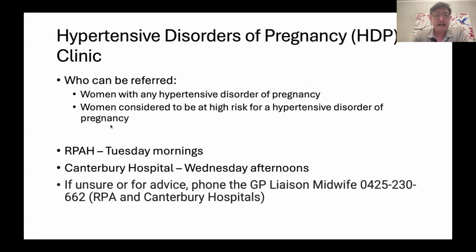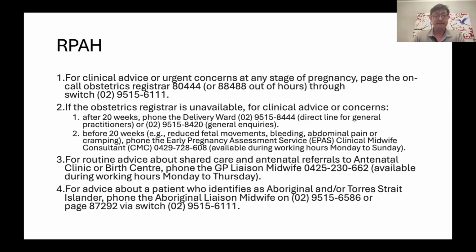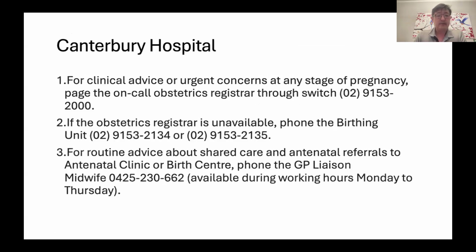Just briefly, our HDB clinic, we run those on Tuesday mornings at RPA and Wednesday afternoons with Dr. Winter in Canterbury. The women that we see are anyone who has a hypertensive disorder of pregnancy and women considered to be at high risk. These are just some contact details, both at RPA and also at Canterbury, for if you're unsure.